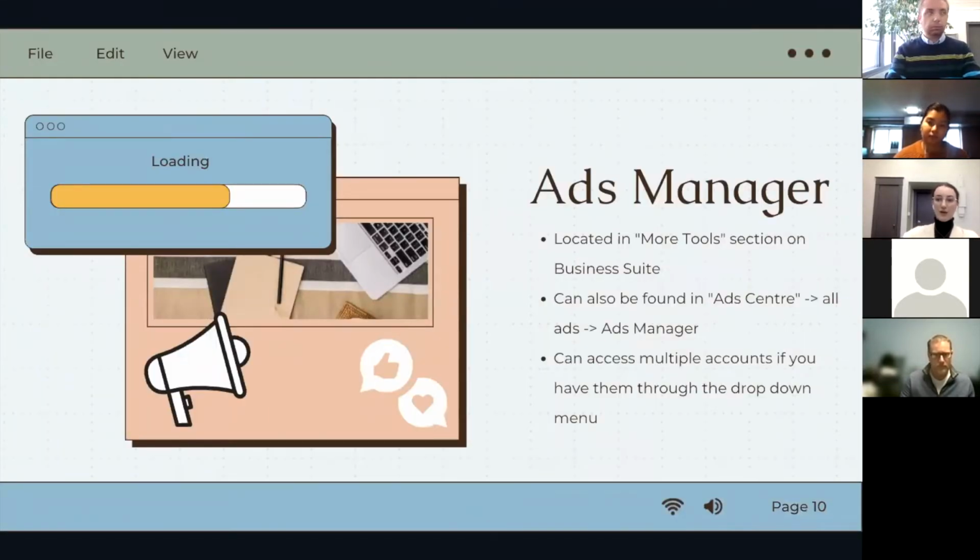Moving on to advertising. Ads Manager is located in the More Tools section on Facebook Business Suite, but you can also access it through Ad Center, then going to All Ads, and then you'll find the Ads Manager button. You can also access multiple accounts. So if you have multiple businesses, you can access all of them through the same page. It's just through the drop-down menu at the top. You want to select which page you want to make the ad for.